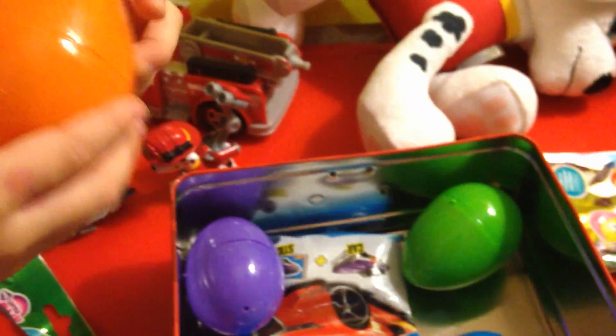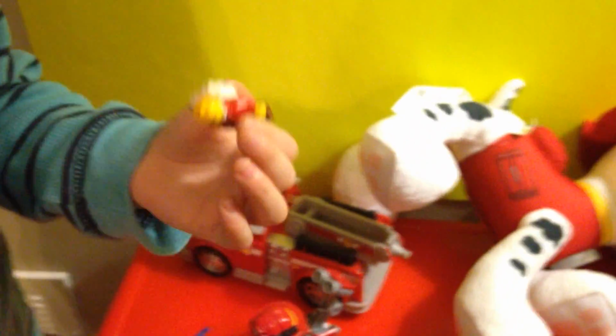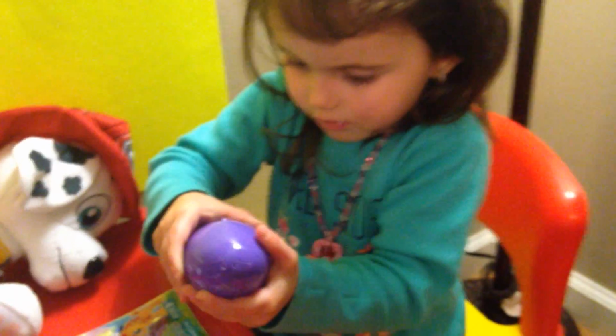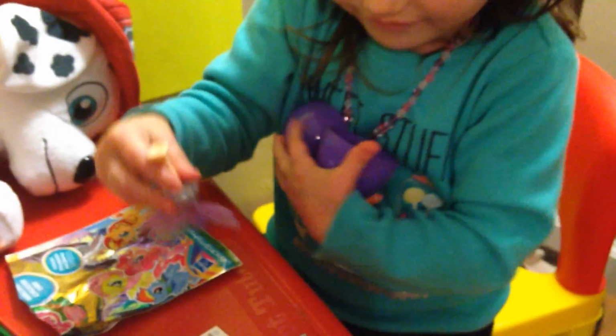Okay. Let's see what we have in there. Lego. Wow, that's a Lego. All right, let me see, hold them up. Cool. That one's Mikey's. Adriana, why don't you open the purple? Squishy. What do you have in there, Angie? Look, Daddy. Hi. A fairy. She's so pretty. Can I see?